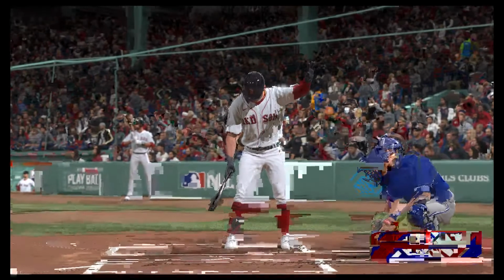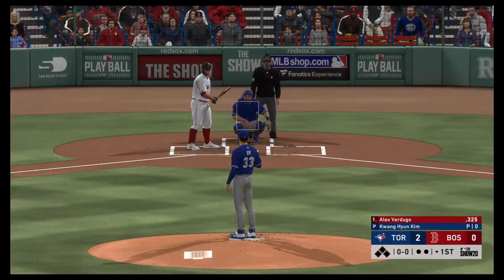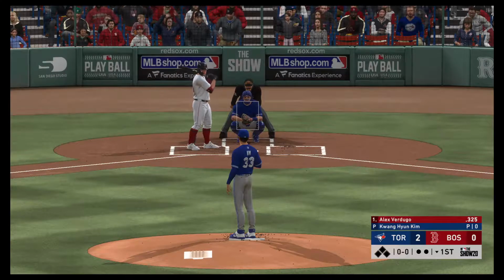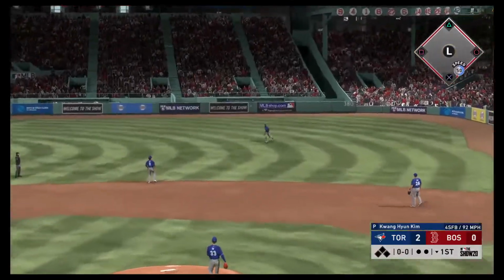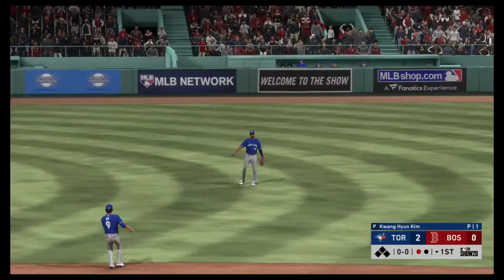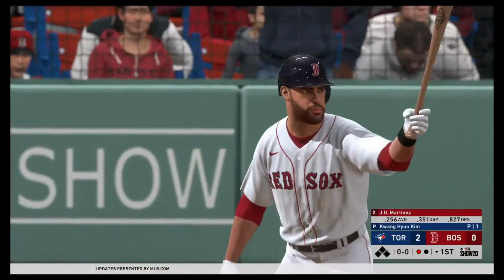Alex Verdugo will lead things off here in the bottom half of the first, for the Red Sox, the center fielder. Now the pitch. He pulls this one into right, but he will come on strong out there in right and pull this one down for the first out. So the bases are empty with one man gone.